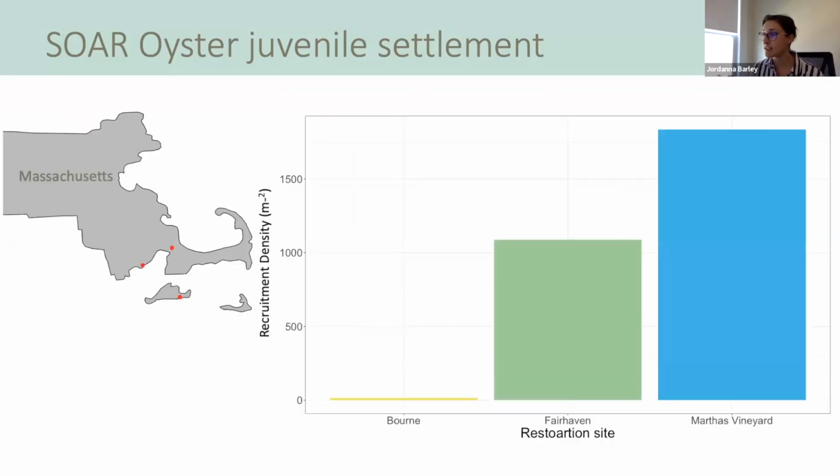In Massachusetts, we have a very similar story. The difference in this graph here is recruitment density by meters squared, not the number of oysters at that particular site. So the Bourne and Fairhaven sites on the left side of the graph were established in 2018 and monitored for the first time in 2019.